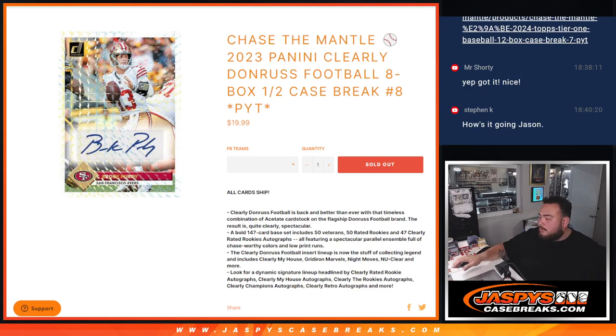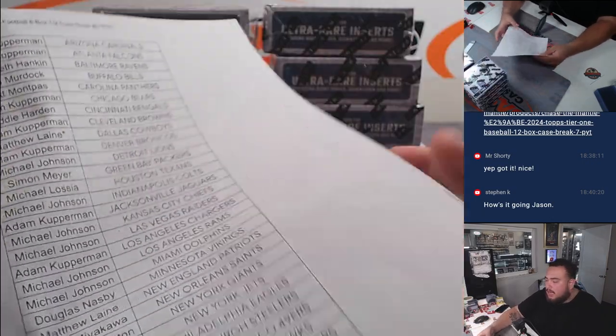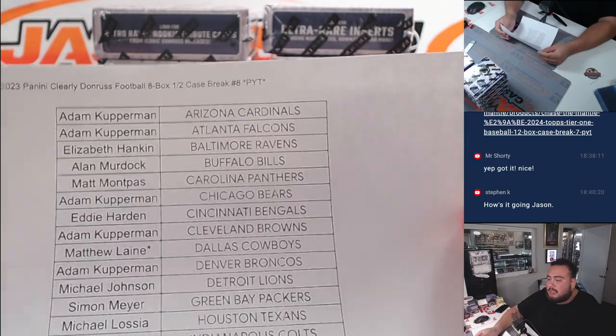Another Chase the Mantle promo break sold out here. 2023 Panini Clearly Donruss Football 8-box half case break, PYT number 8. An all card ship, guys, and this is probably the second half, I'd assume. So I see 8 boxes there.